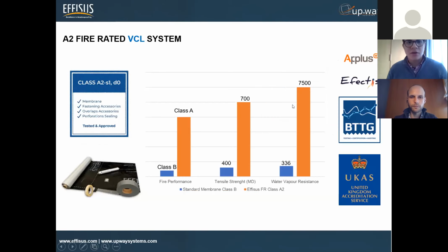So here, Enrique, it's just a simple comparison. When we see a standard Class B VCL, we see there are Class A. When you're buying this product, you're not only getting fire performance, but also, because of the base material composition, which is fiberglass and also aluminum, we all know aluminum is very tight, so you gain on vapor tightness or water vapor resistance, which a standard one is 336 or something, and ours goes to almost 8,000, 7,500. Same thing for the tensile, because of the composition of the material. So it's very durable, very robust.